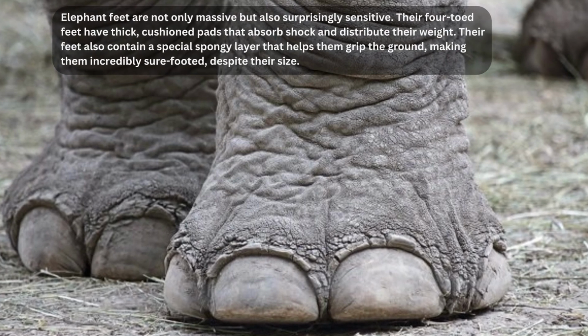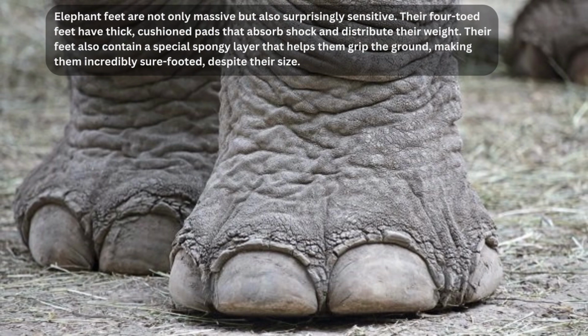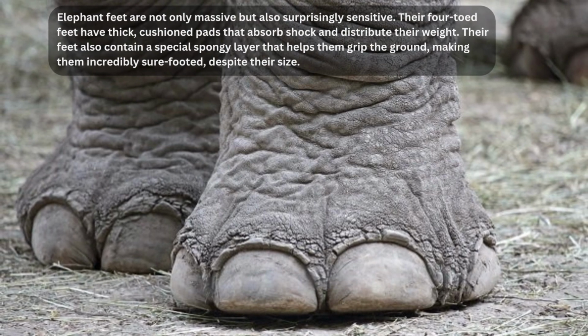Elephant feet are not only massive but also surprisingly sensitive. Their four-toed feet have thick, cushioned pads that absorb shock and distribute their weight. Their feet also contain a special spongy layer that helps them grip the ground, making them incredibly sure-footed, despite their size.